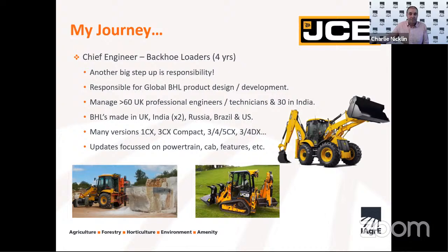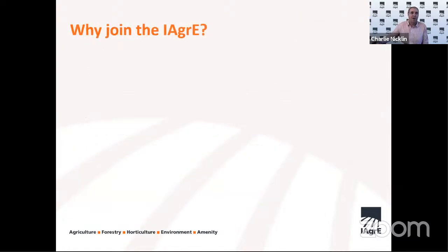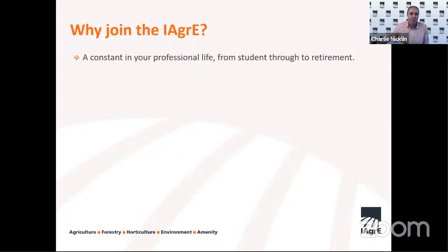So I basically left JCB in the middle of 2020 and then took up the role with the IAgrE. So why join the IAgrE? Well, it can be a constant in your professional life. A lot of people do join as students, and those that stay tend to stay right through into retirement. So we have a lot of retired members as well.